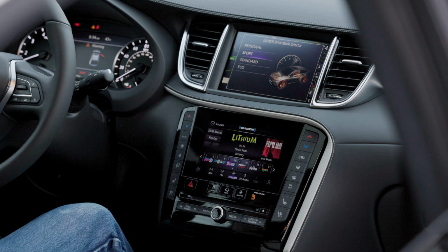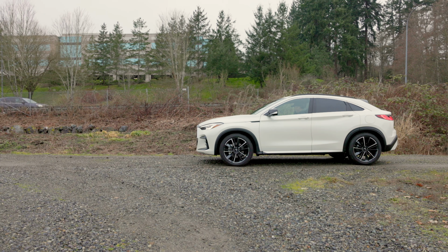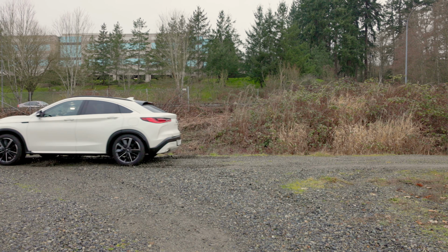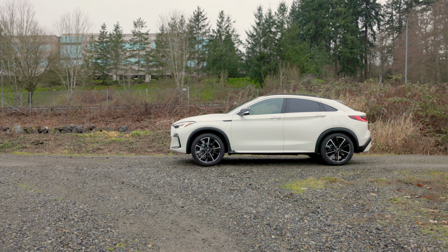This time I'm going to switch over to Sport and see how that affects things. 3, 2, 1, go. In the Sport setting, power shifts to the back wheels a little bit quicker.